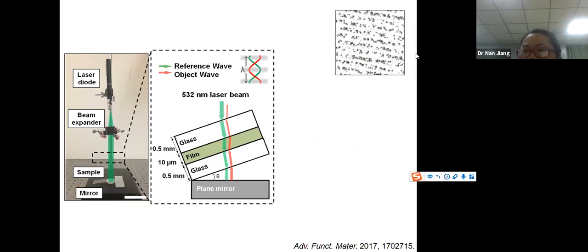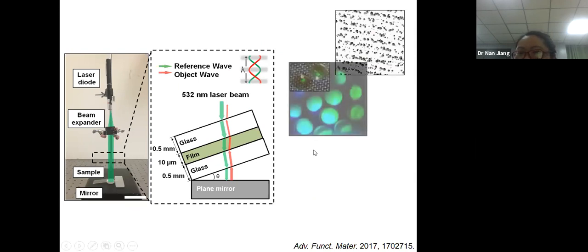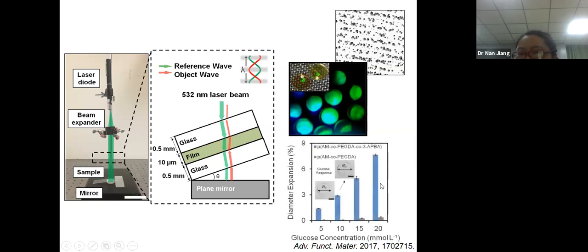From the picture, we can see we have created the one-dimensional photonic structures that are similar to the beetle hair-tree nanostructures. And the phenomena have been observed here in these pictures. And we use these sensors to monitor the glucose concentrations.